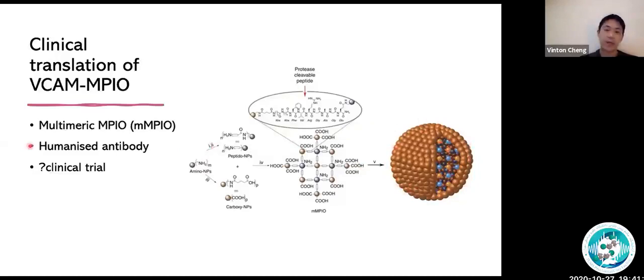We're also developing a humanized antibody, which will mean that it doesn't react in humans. And then the next step is to develop a clinical trial, which is ongoing work.